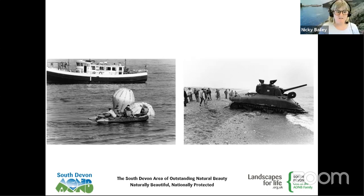When it was pulled out of the water, they thought that the tracks were all rusted solid because it had been under the sea so long, but they pulled it up the beach, and once it hit the slipway going up onto the promenade, the running gear started turning just as freely as it had in 1944.